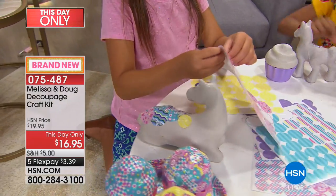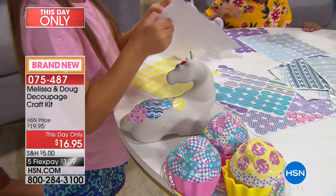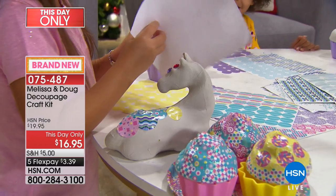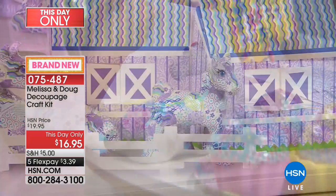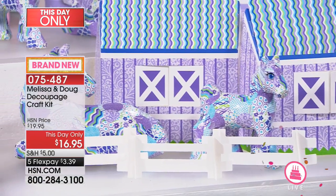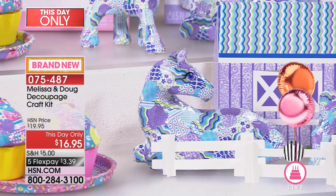You can see the kids are going crazy over there with them too. I love the idea of being able to share a craft like this. And these are two little kids, and yet they can do it. That's what we were saying earlier, when the original art of decoupaging was a little bit messy. And so Melissa and Doug, they're two real people. They have six children. They do crafts with them.